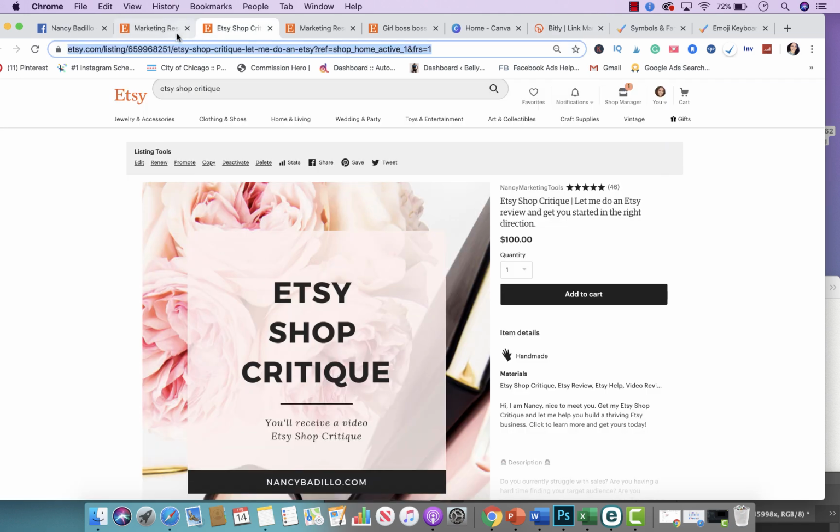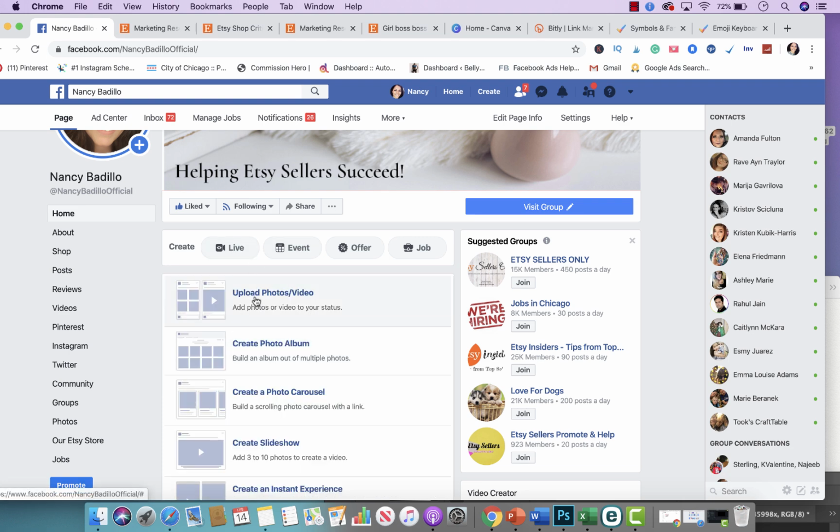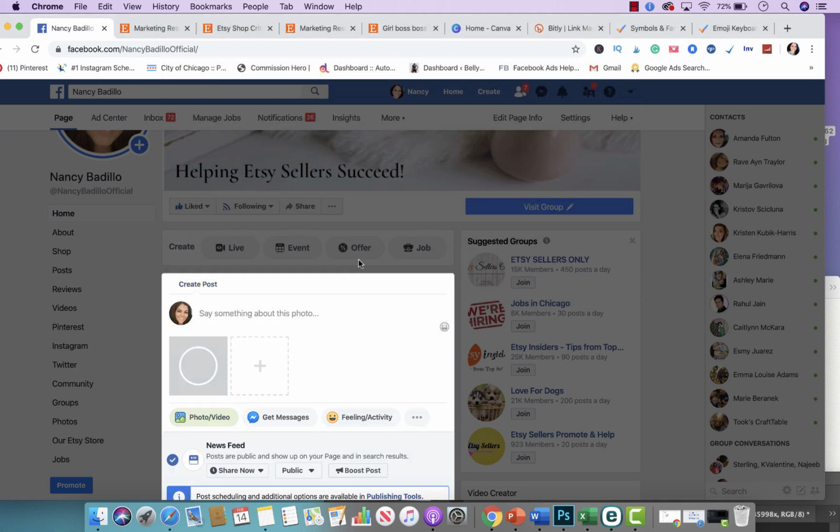So what I'm going to do is take the picture and upload the picture first. You want to upload the picture first, because if you put the link first, it's going to pull from the page. That's why you want to upload the picture first. Once you upload the picture, then you would do the same. I'm going to put, are you struggling with Etsy sales with your Etsy shop?